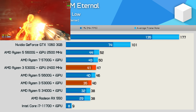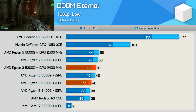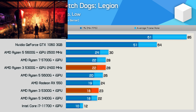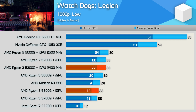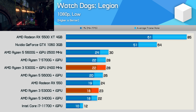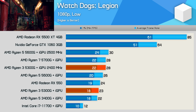Moving on, we have Doom Eternal, and here the 5300G was good for 40 FPS, which is a solid out-of-the-box experience, and once overclocked I was able to push it up to 47 FPS on average, so an 18% improvement there. Watch Dogs Legion is another game like Assassin's Creed Valhalla or Horizon Zero Dawn that'll really need to be played at 720p if you want to avoid a slideshow-like experience. Stock, the 5300G was good for just 23 FPS, and when overclocked to the max it only provided 28 FPS, so less than ideal to say the least.